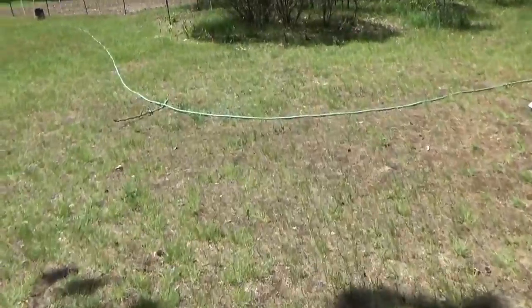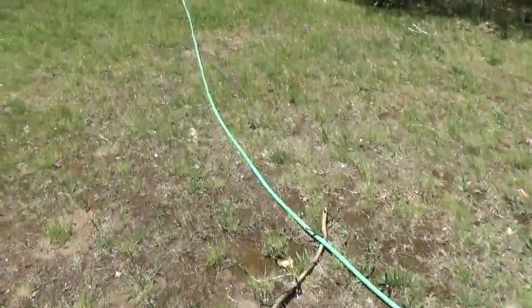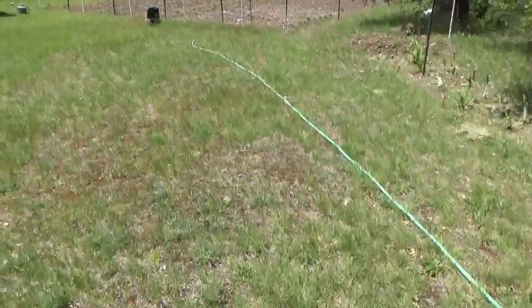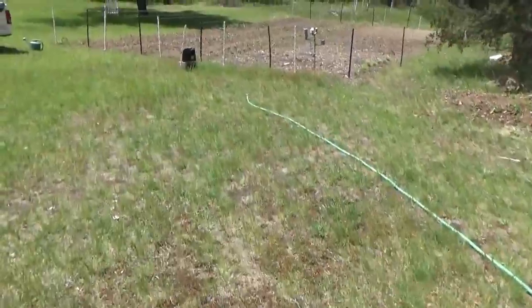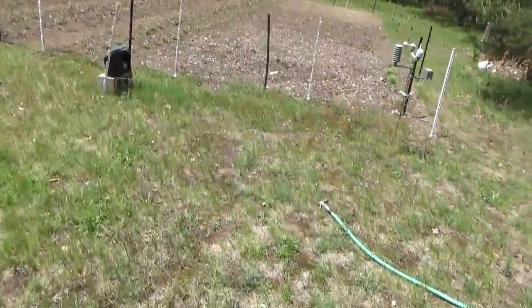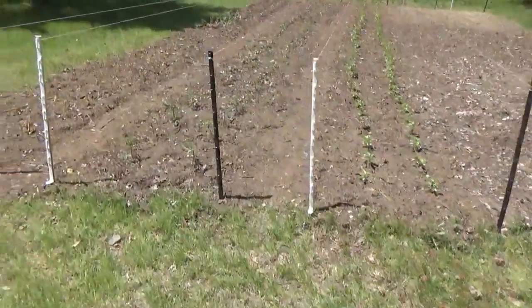Oh, I forgot to mention, we got a 100-foot garden hose on Memorial Weekend at a garage sale for $5. Runs from the chalet all the way over to the garden. You never know, we watered the garden heavily last night.